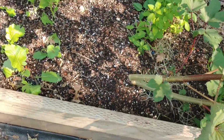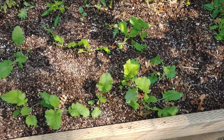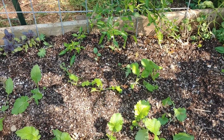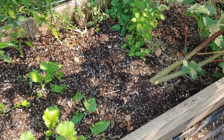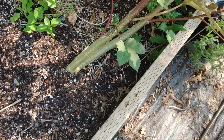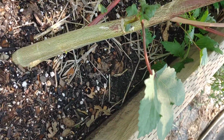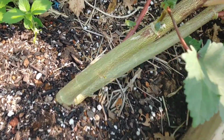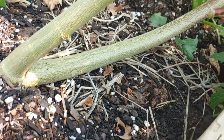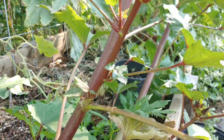And over here, they're doing even better on this side. Oh, I've also got some kale back there. But yeah, I've been watering out here. Look, you can't really tell, but that is actually very large. That's my okra plant. It is so healthy.